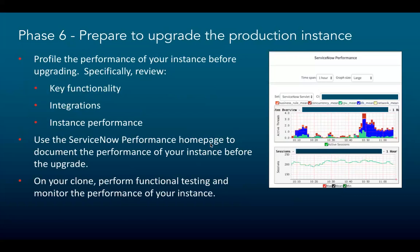It's great to do that on your test instance. And we've given you a place in the product where you can go and get a bunch of data to help you ascertain what's going on.